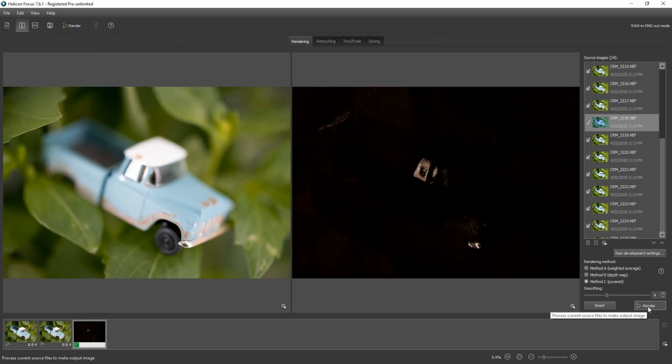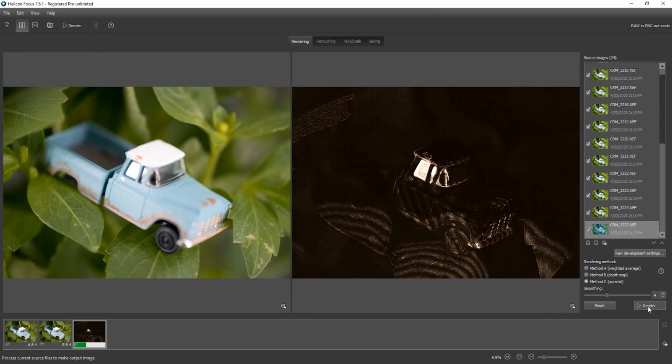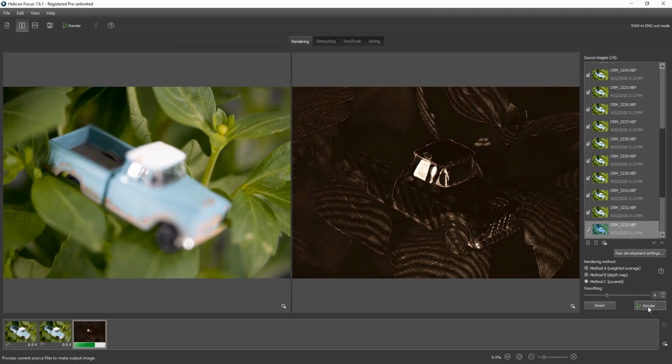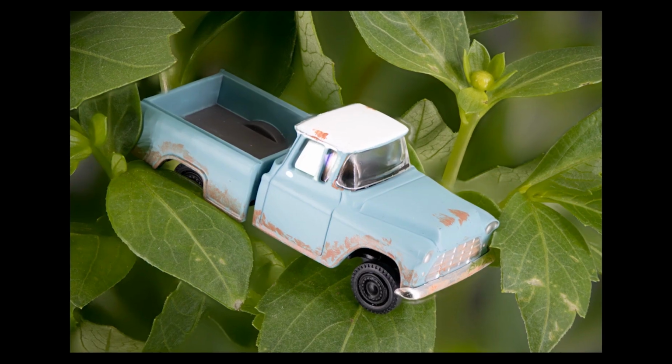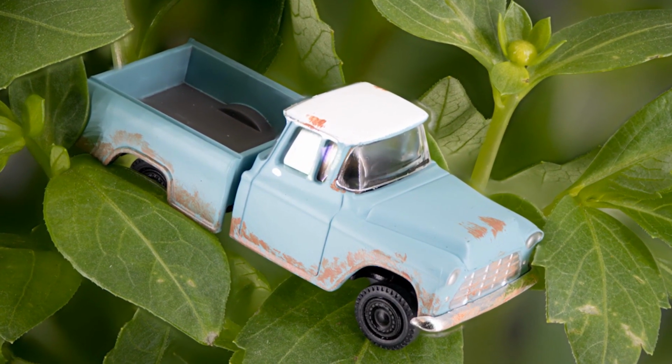Okay, method C. You can see it kind of highlighting the sections that were in focus as we stepped back, because we did a pretty aggressive step from front to back. Right. So if you use a shallower step, you'll want more images to get the photo and to see what's going on.